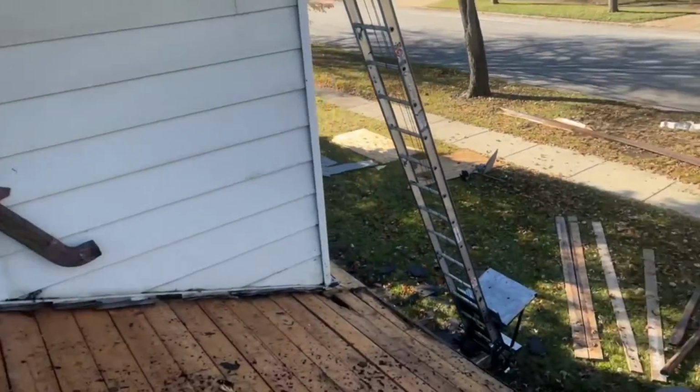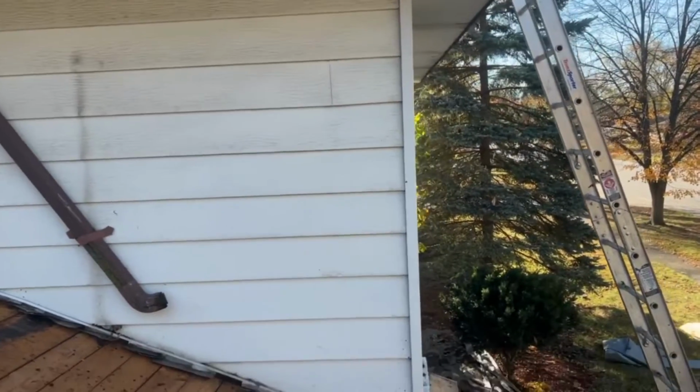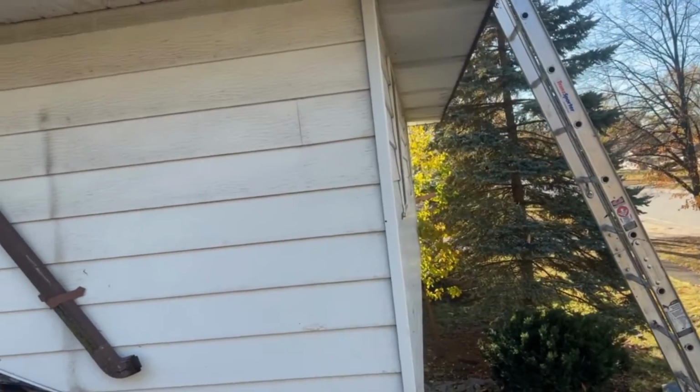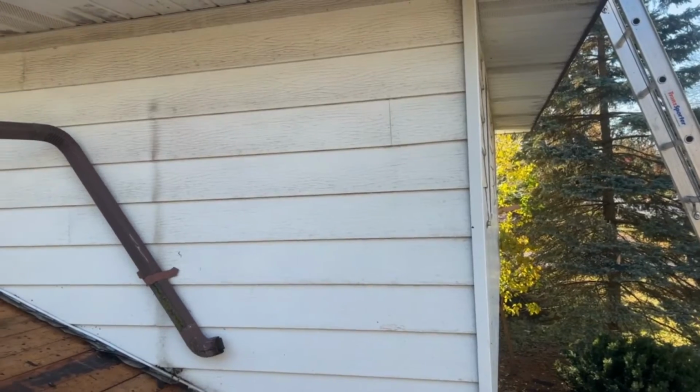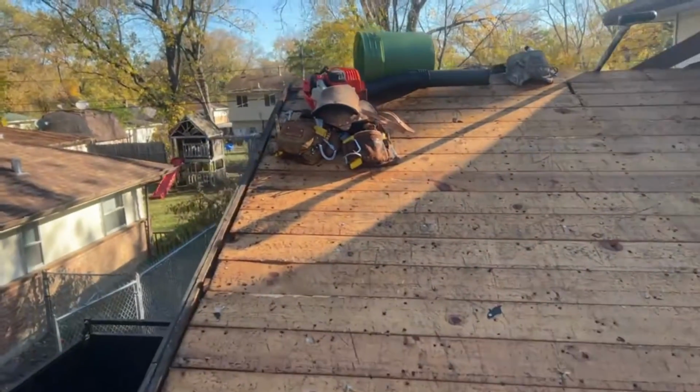Gutters coming down still, so yeah, we're doing really well here. I think it's about 9:30 right now, so in 2 hours we were able to strip this entire roof. They're gonna start putting the ice and water shield.